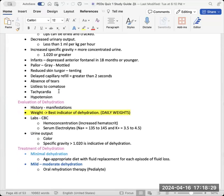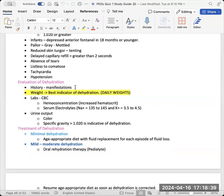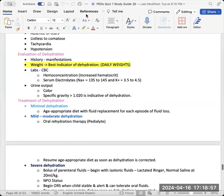Infants, especially if they're younger than 18 months, could have a depressed anterior fontanelle. That's why we want to assess the fontanelles. They could look gray, mottled, pale. They could have reduced skin turgor. They could have a delayed capillary refill, which is greater than 2 seconds. They could have absence of tears, and they're going to be hypotensive and tachycardic. Remember, the tachycardia is a compensatory mechanism for the hypotension.